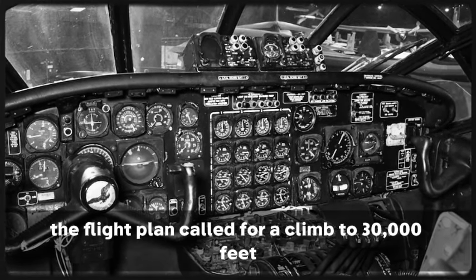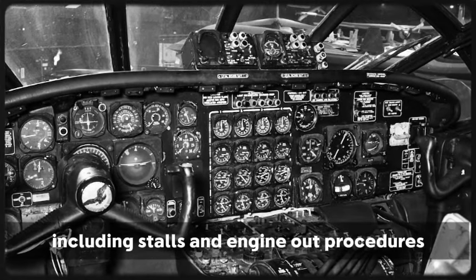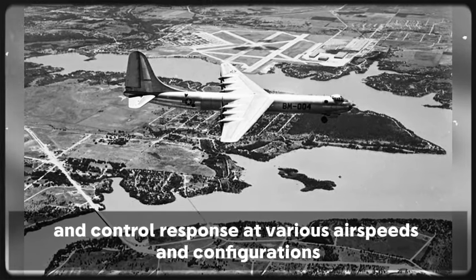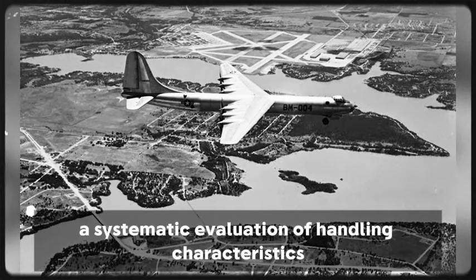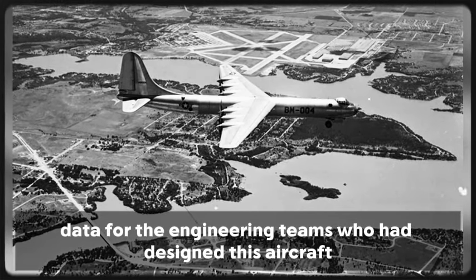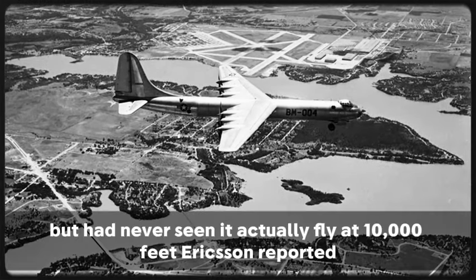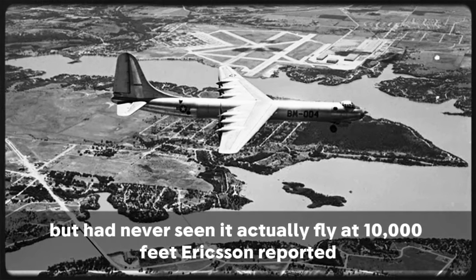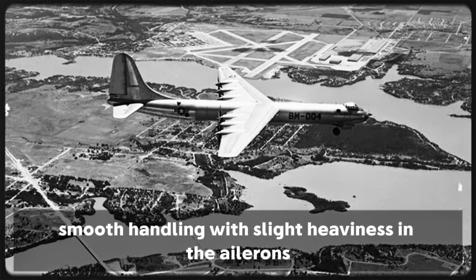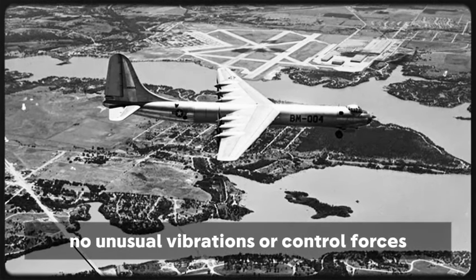The flight plan called for a climb to 30,000 feet, followed by performance testing, including stalls and engine-out procedures and control response at various airspeeds and configurations, a systematic evaluation of handling characteristics and systems operation that would generate data for the engineering teams who had designed this aircraft based on wind tunnel testing and mathematical models, but had never seen it actually fly. At 10,000 feet, Ericsson reported smooth handling with slight heaviness in the ailerons, adequate stability in pitch and yaw, no unusual vibrations or control forces.